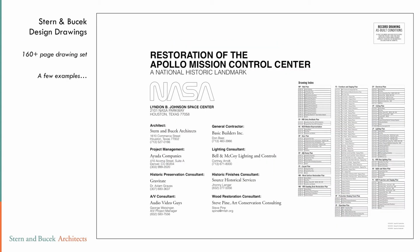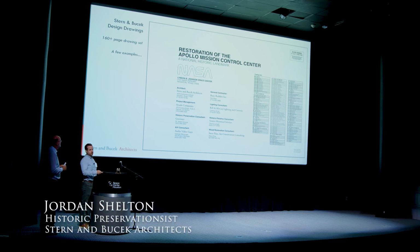And then a vast amount of work took place to document that process and then prescribe how to make the fix. So before any restoration work could start, we had to create the drawings and get approval from the National Park Service and the Texas Historical Commission.